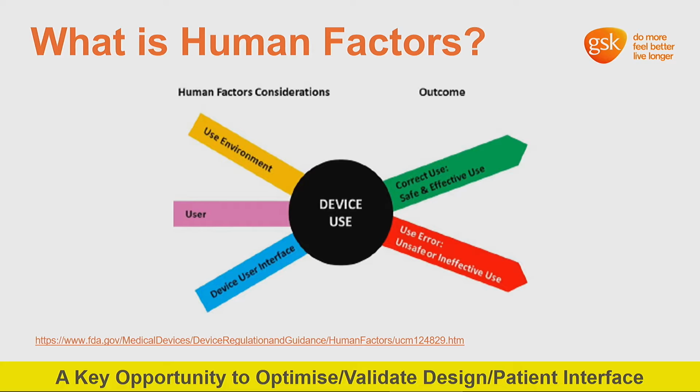Okay, so just to pull that back a little bit to the FDA guidance. What is it that the FDA guidance is telling us? And as I said earlier, this is very much in line with, I think, probably what a lot of us have done in the past. But I think what it really does is take it up to that level of, let's look at all these different areas. So make sure we look at the environment.